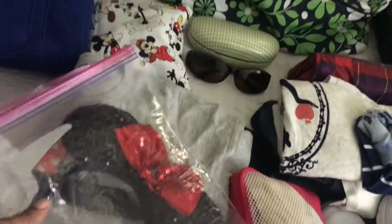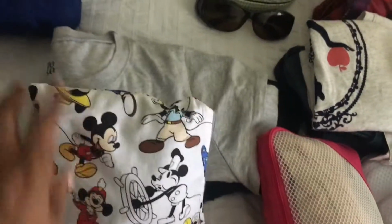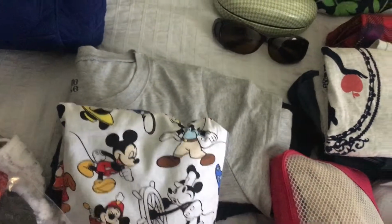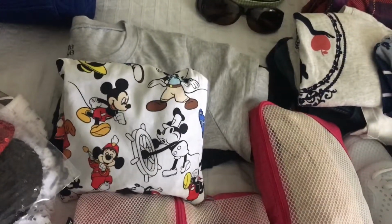For my birthday, I have my Mickey ears. I have my outfit. This little bag has jewelry in it, and this is actually part of an early birthday present that you'll see when I do my what I got for my birthday video.